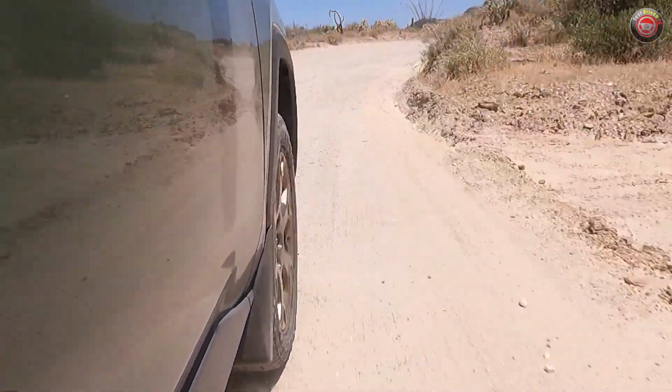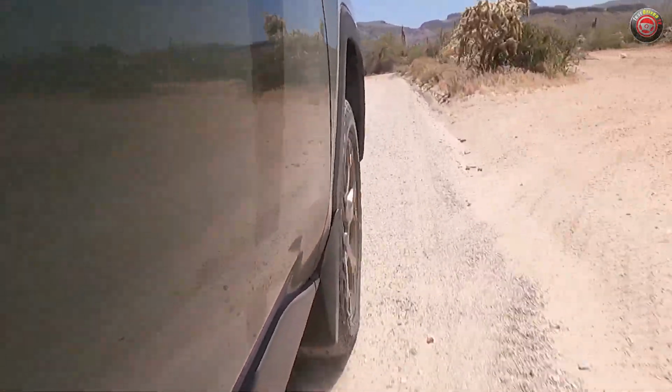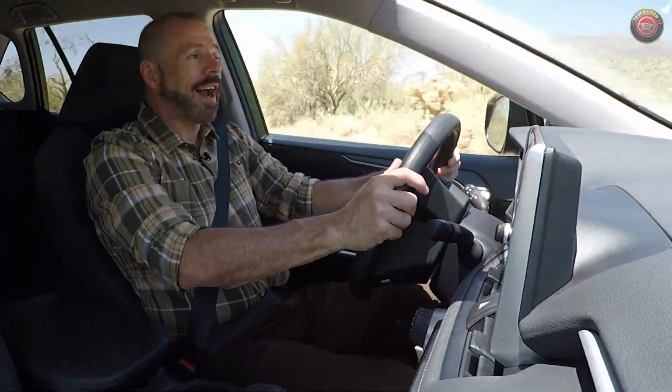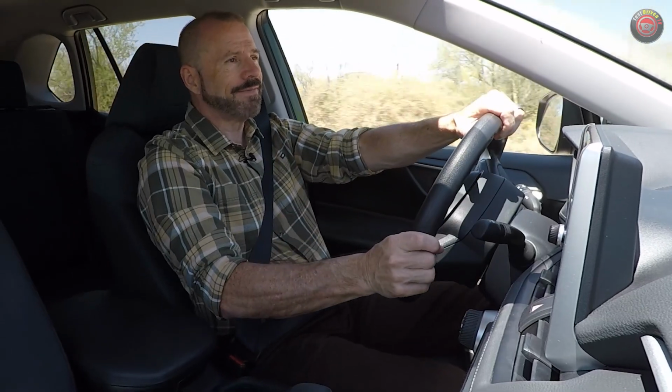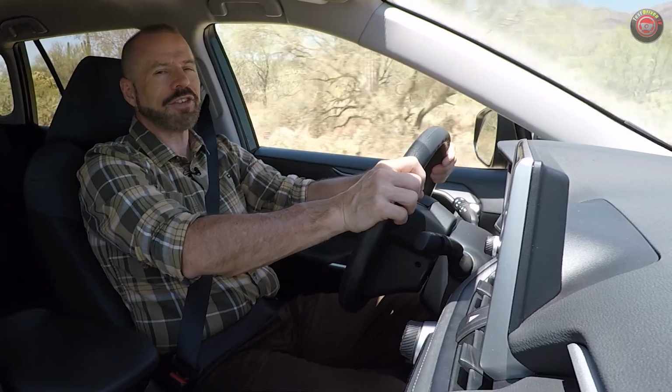It's not too noisy. It doesn't rattle too much. It does have just a little bit of that going on, but that's to be expected in a car-based crossover. So it checks out here in the wild. But you know, the most important part, back to reality, is how does it drive on the pavement?